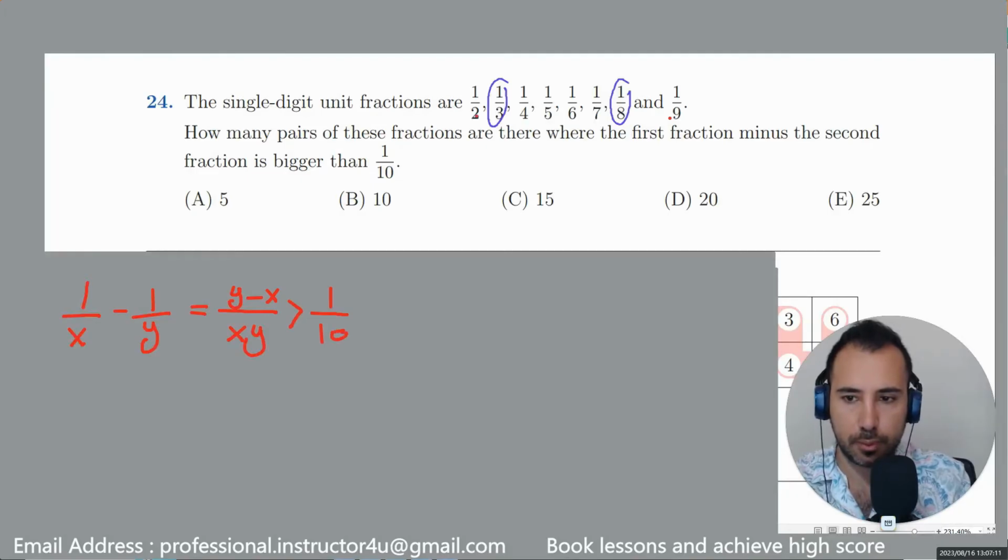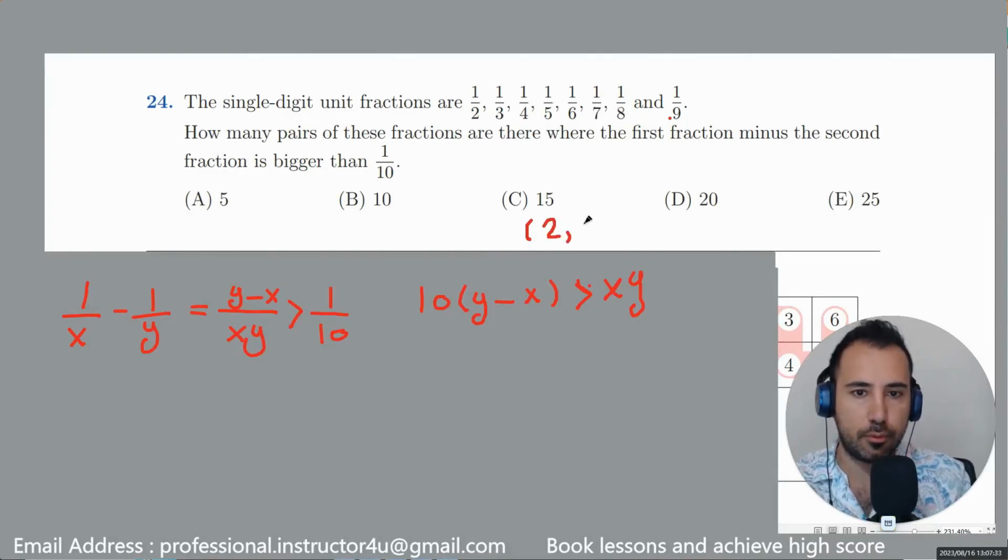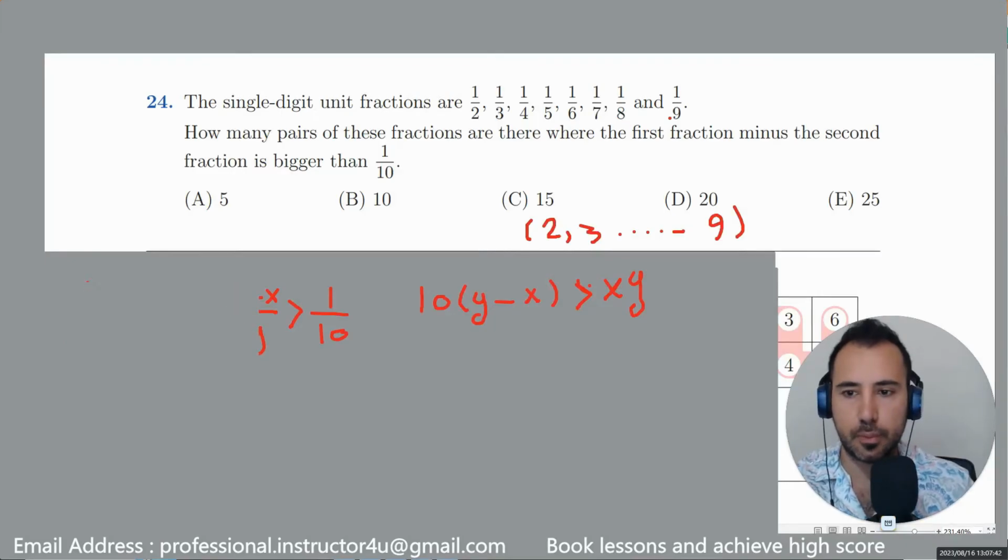Okay, let's cross multiply. So we're gonna have 10 times y minus x should be larger than xy. And remember, you just have to find a pair of these numbers, two of these numbers, and x and y could be 2, 3, all the way to 9. So what pairs can we put through this? Okay, this is easier now. So let's do a form of casework.